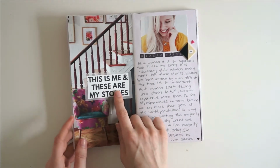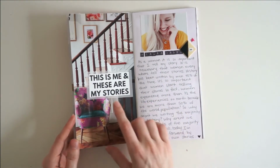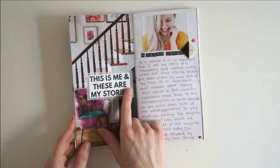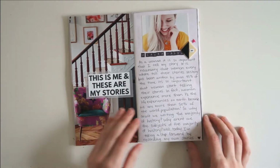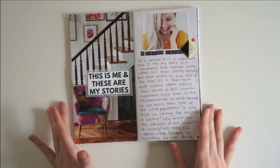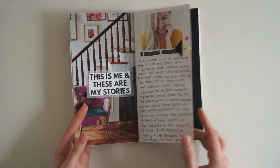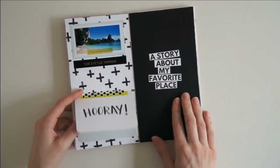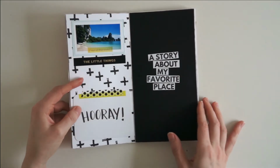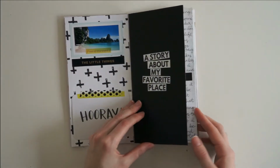So for this page, I cut down one of the full page prompts that she has in that product. And I just cut it down to be a title on top of this magazine clip out. And then I did some journaling about my stories and why I think women's stories are important, because that is the whole point of the Awesome Ladies project, is to help women tell their stories. And then I have a story about my favorite place, and that's about some traveling that I really want to do and where I think my favorite place in the world will be, which is Railay Beach in Thailand.